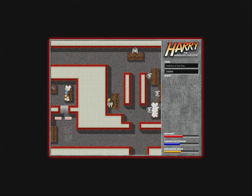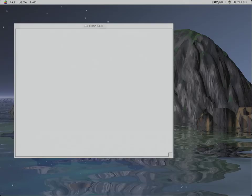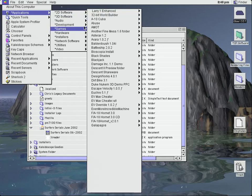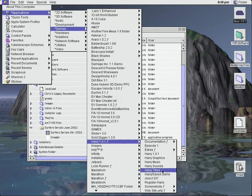Alright, we're just gonna open the resave game here. Ah, jeez, quits right to desktop. Well, no. I'm gonna at least get back to where I was before I call it a night. That's ridiculous. There we go. I love that Apple menu.